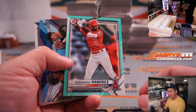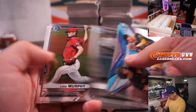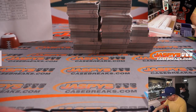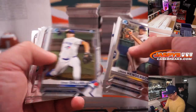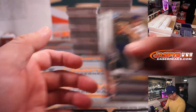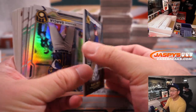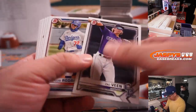There's Alexander Ramirez for the Angels to 199. And we'll have our shipping team sleeve and top load those before they go out. But just in the interest of time, we're going to breeze by those. It's only 120 cards per pack. There's the Blaze Jordan Invicta insert. One per box.